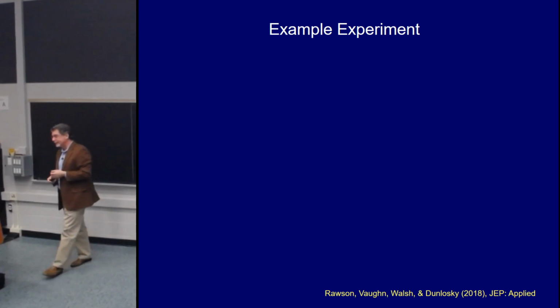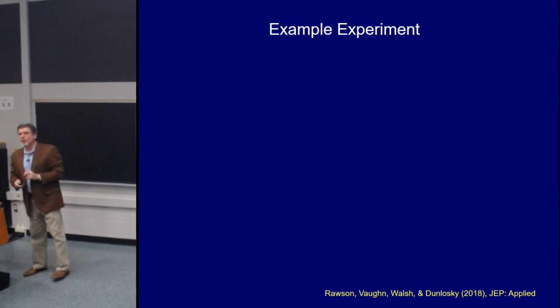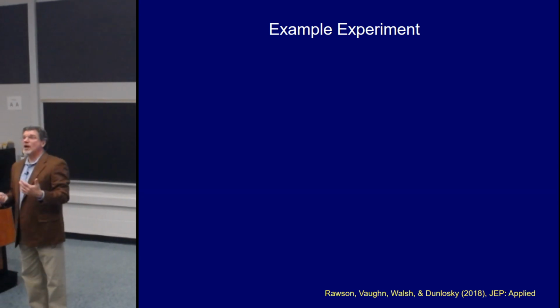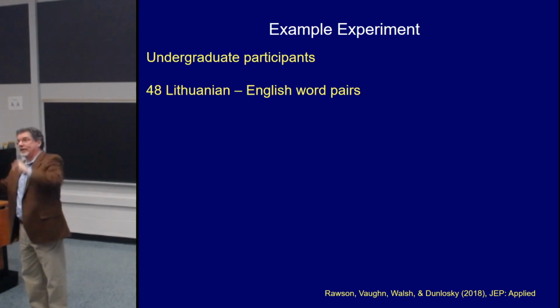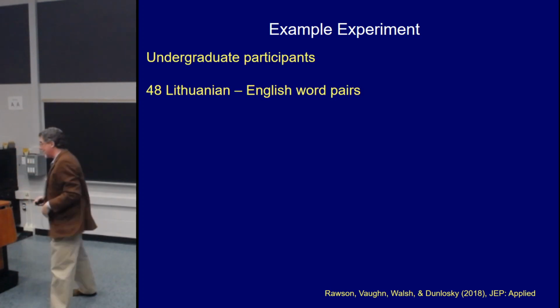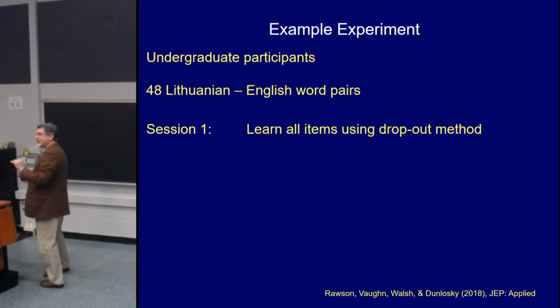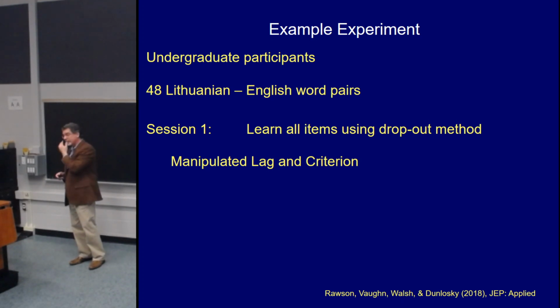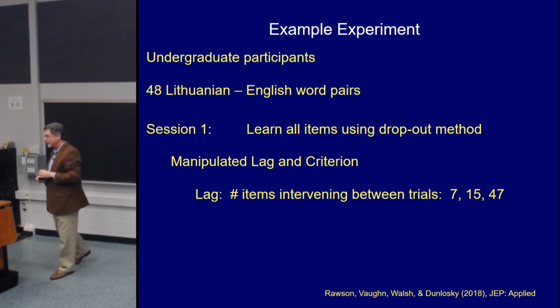Foreign language vocabulary. During session one, the students learned all of the items, okay, using the dropout technique, right? If you get it right, it gets dropped from the virtual flashcard deck. If you get it wrong, it goes to the back. Okay? We manipulated during that first session something called lag and criterion. So I'm going to slow down and explain what these are. This is important to the relearning override effects.